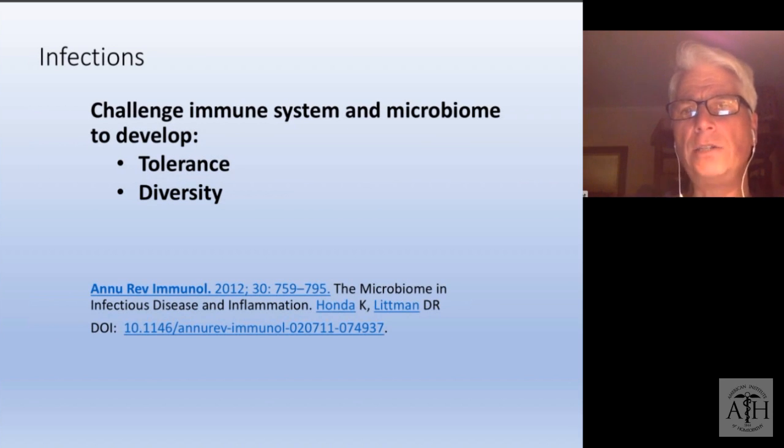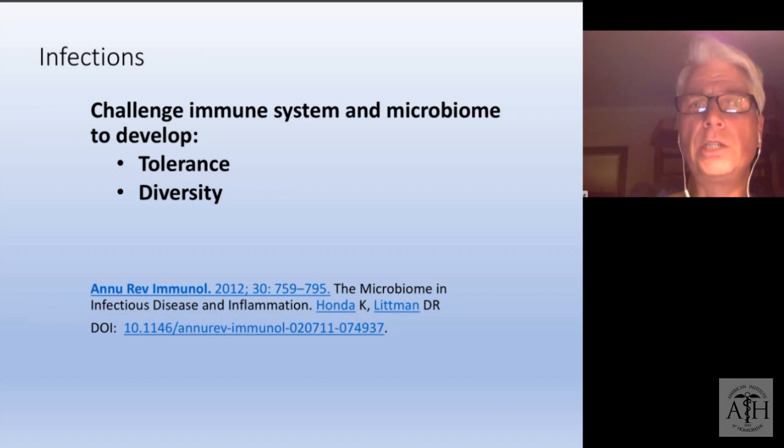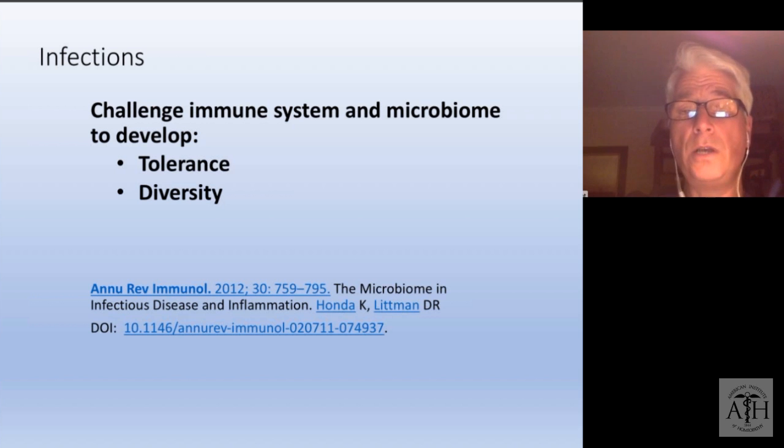Infections challenge the immune system and the microbiome to develop tolerance and diversity. Without tolerance, we would be allergic to everything. And tolerance seems to develop the earlier you're exposed to something. Particularly in that first year of life, tolerance develops to nearly everything that the developing organism is exposed to. Diversity, as I mentioned already at least once, plays a huge role in the way that the immune system works.